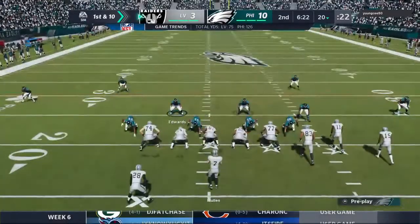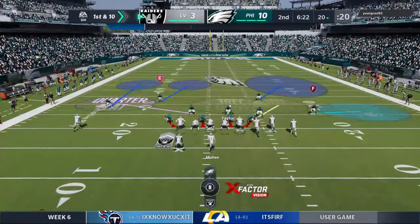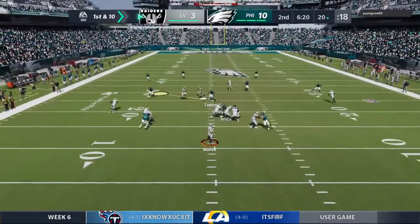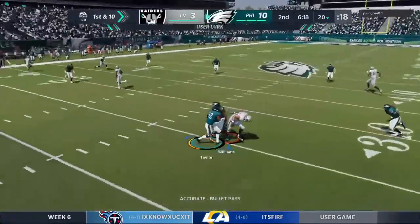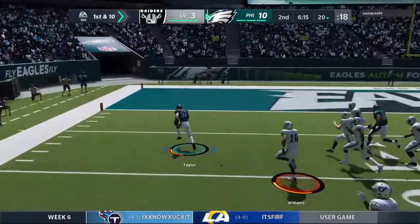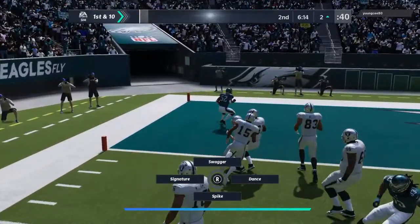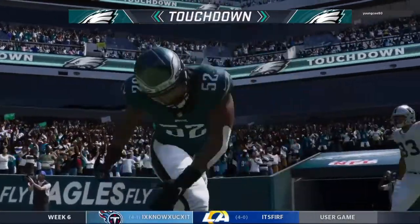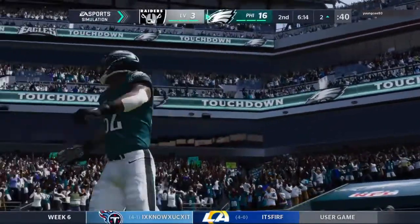The Raider offense set to get this drive started. Just a lone field goal for them so far, trailing 10-3 as they come up 1st and 10. Into a double team, and it's intercepted. Picked off at the 25. And he takes this one back into the end zone. And the Eagles defense gets a pick-6 TD.